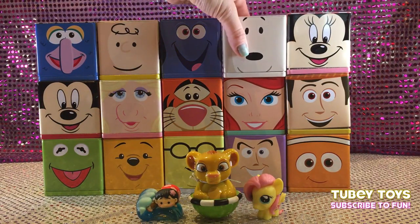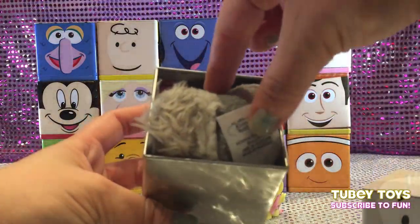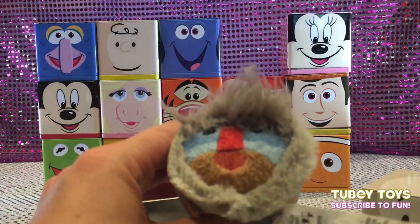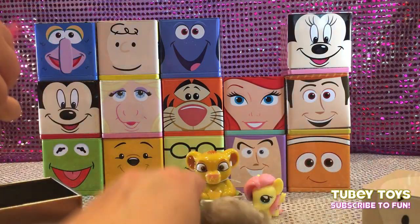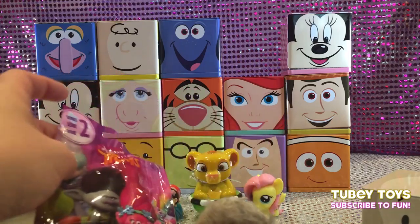Let's open up Snoopy, and he's also from Peanuts. Woohoo! Oh, what do we got in here? And look, it's Rafiki from The Lion King. And he's also from The Lion Guard. You see anything else in there, M-Tubey? Yes. A Trolls Blind Bag. Oh, and it's a Series 2 Trolls Blind Bag.